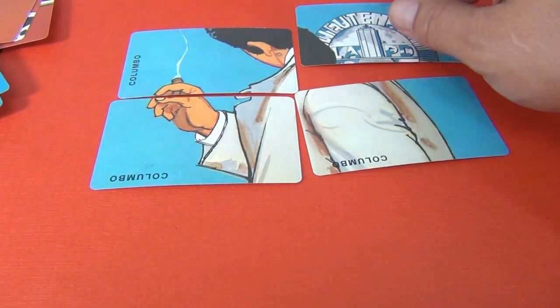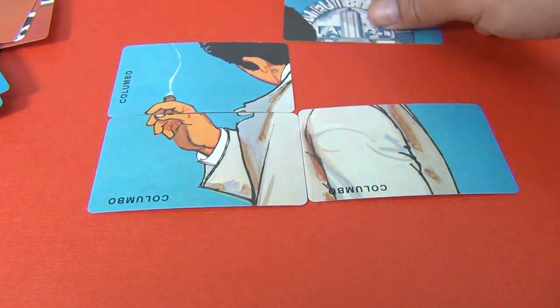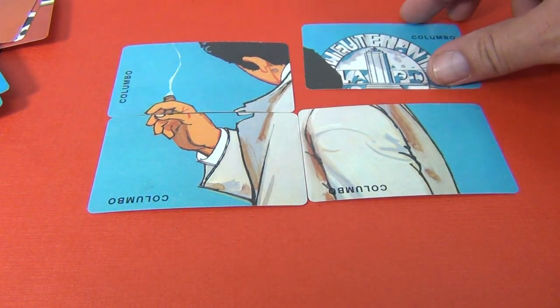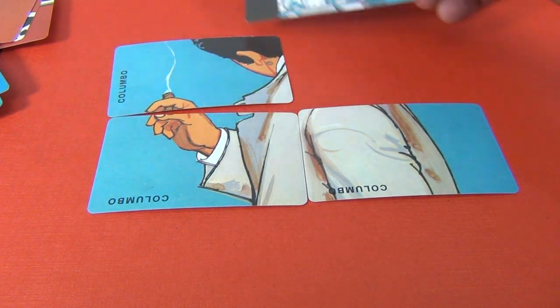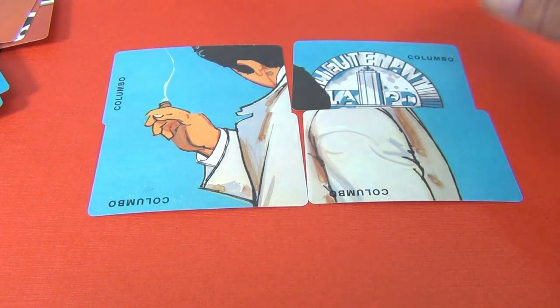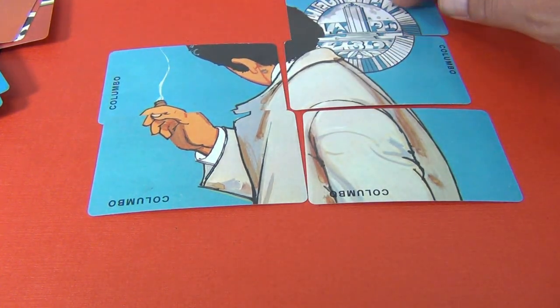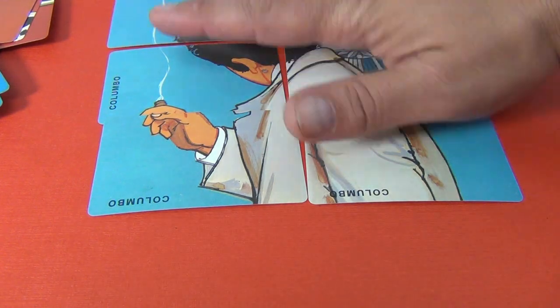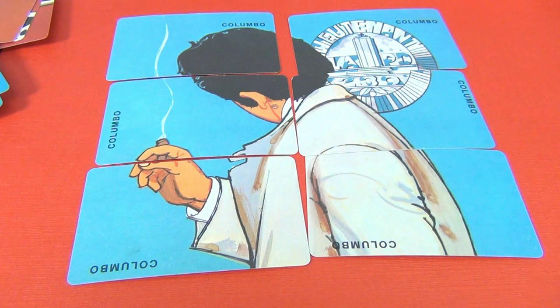So there he is. So we don't actually get to see Columbo's head. Ooh, do I have that right? No. Very strange card, the way they have that. Looks like it would go somewhere else. It's like half a body. Oh, I wonder why. Columbo's six pieces. There you go. Now we got Columbo. Sorry about that, folks. Little flaw there.